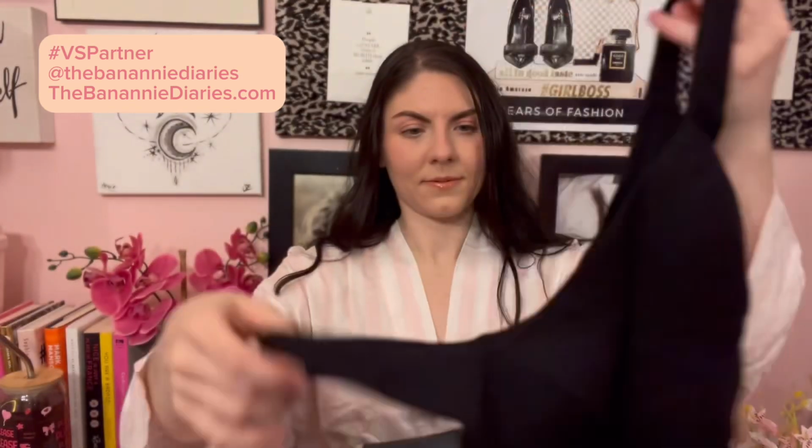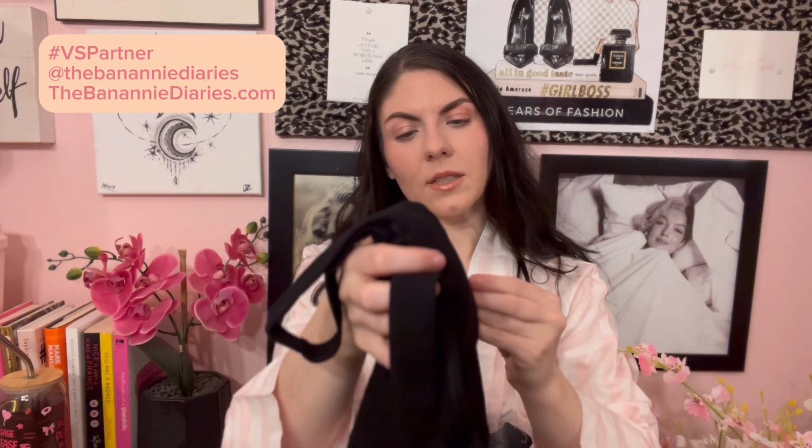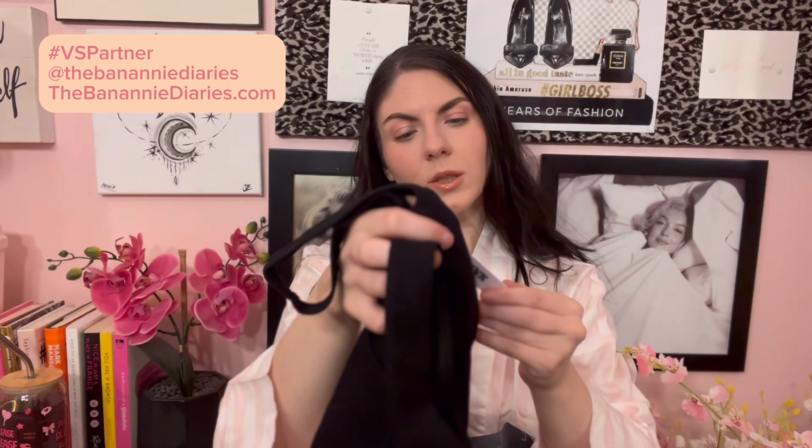Let's go through these bags. I have 2 bags from my order. Let's see what's here. Right here, this is from Pink. This I planned on for everyday outfits, also for the gym. This is Light Support Cotton Scoop Sports Bra. I'm so excited to wear this.